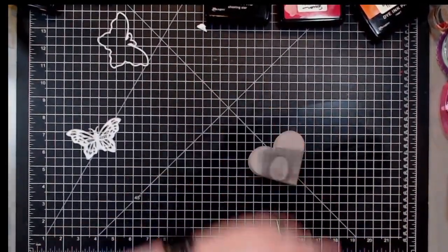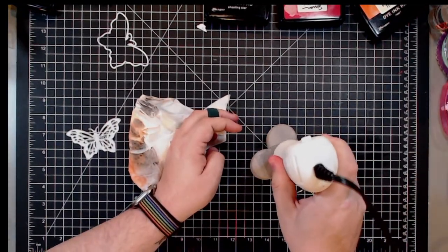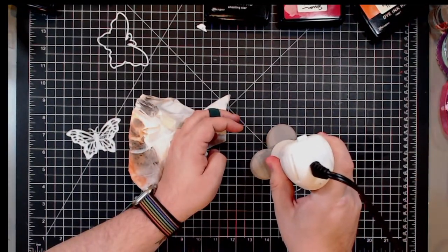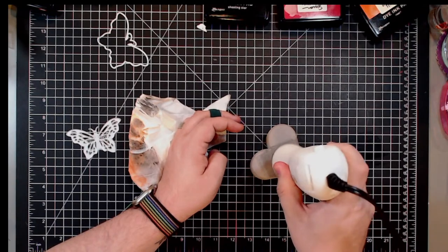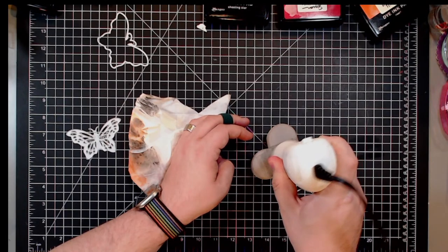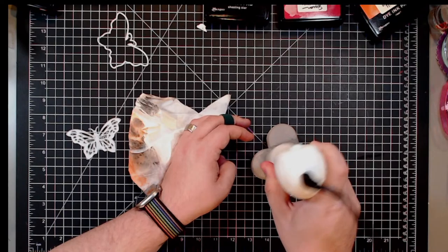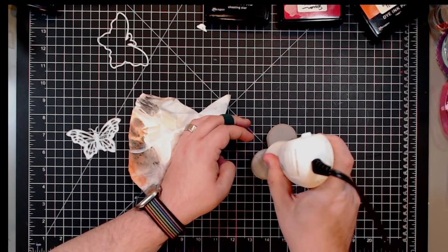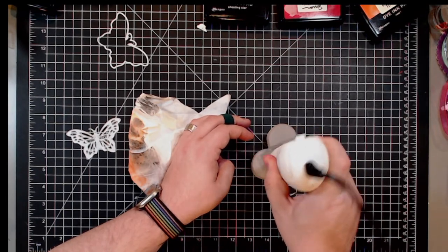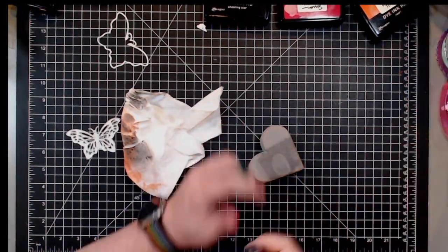Oh, I should probably heat it up first. It's hard to clean it whenever it's all bumpy. But the Raven ink most likely will stain this. I'm thinking. Plus, I'm also heat setting it into it, so that's not going to help our cause, right?